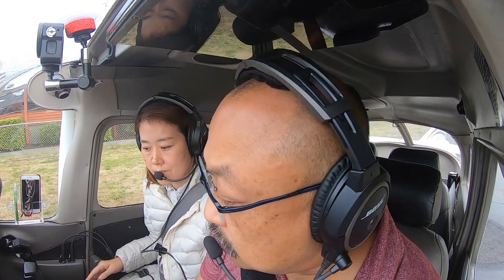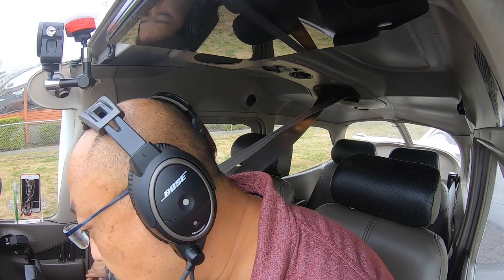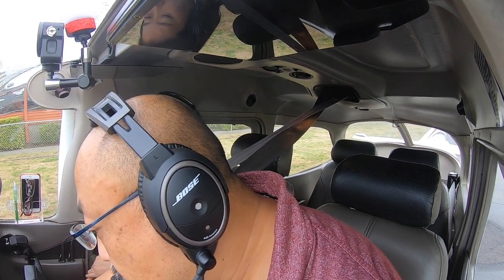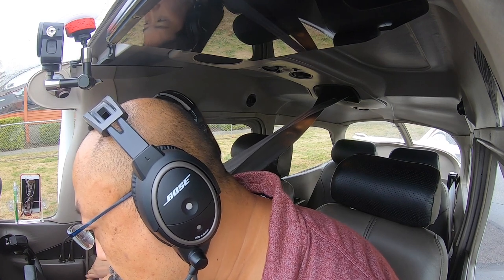Transponder is set to 1200. GPS checked and flight instruments all checked. Speed indicator good. Altimeter set, G5 set to 20. ESI looks good. Okay. Heading indicator.